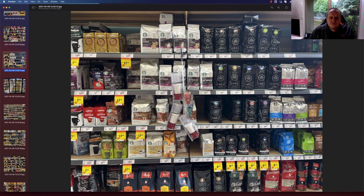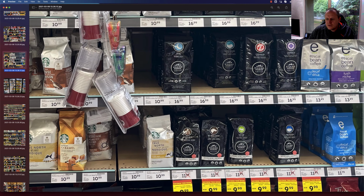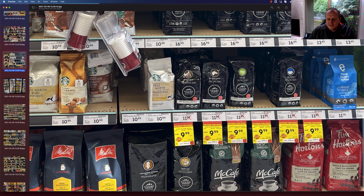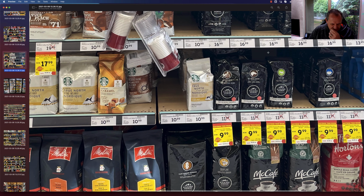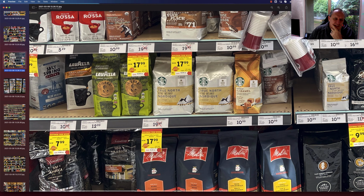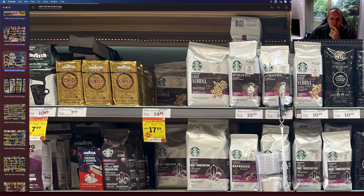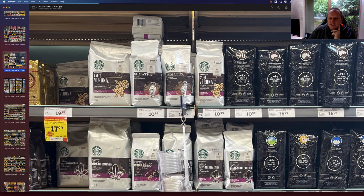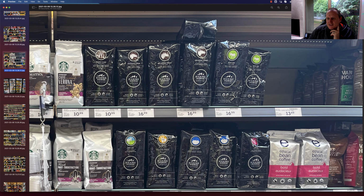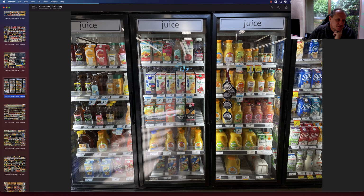Some of these stores have got shelves full of different coffee. This seems to be one that people love here, Kicking Horse. It's got all these weird names though. Me, on the other hand, I like a good old vanilla coffee or a caramel coffee, which I guess is probably sacrilege when you talk to real coffee drinkers. But for me, that's nice. I enjoy it. All right, let's see what else.